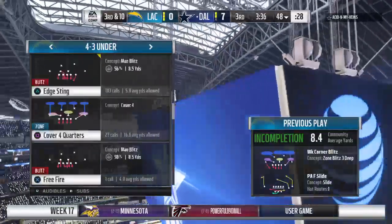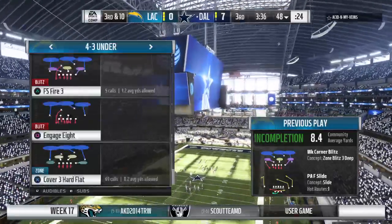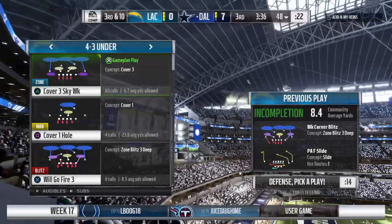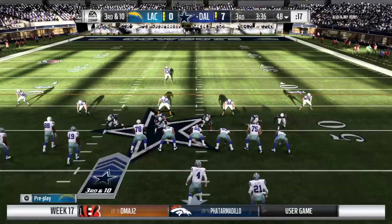So that means they have to win the 50-50 balls. They've got to go up with the defender and find a way to start coming down with them. And this time, contact and another incomplete pass. The Cowboys on 3rd down, 2 for 5 to this point. This is 3rd and 10.